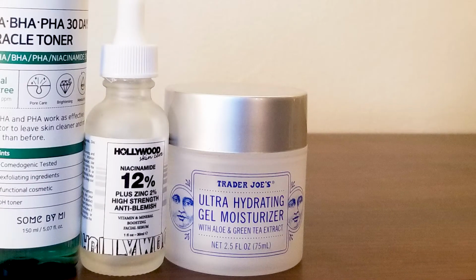Is that dumb? That's a little dumb, but I don't care. It makes my skin look good. The next thing I would add is this gel moisturizer. This one in particular is from Trader Joe's. But I know that Neutrogena also makes a gel moisturizer, and so does Clinique. And they're all good. But this one from Trader Joe's is so cheap. And I put this on top of everything. This locks in moisture for the day.